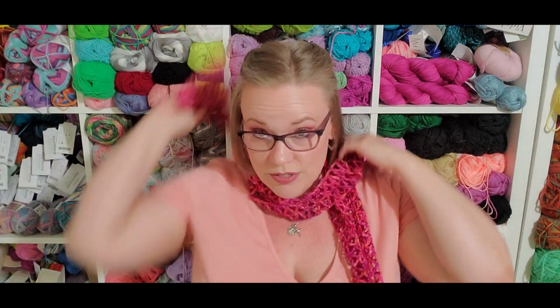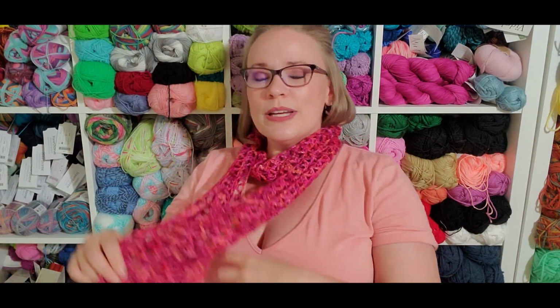So this is diamond something shawlette, but it definitely did not make a shawl size. I am going to remake this in a shawl size. I have the yarn pulled for that too, because I really like the pattern. But I love how this looks.